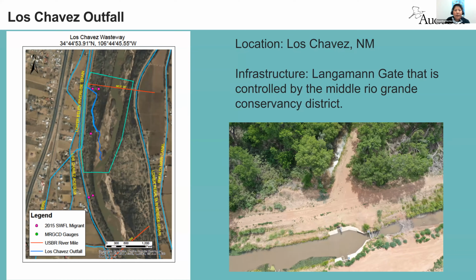What is the minnow doing? Where is it using that area as a habitat? Do we need to do some improvement there? And the photograph on your right is called Langeman Gate, and it's controlled by the Middle Rio Grande Conservancy District. That gate actually is automated, and so they can control how much water is put into these drains. For this particular one, it runs about 4 cubic feet per second, and at a low rate like that, it's enough to keep the drain wet, and enough to create habitat for the different bird species.